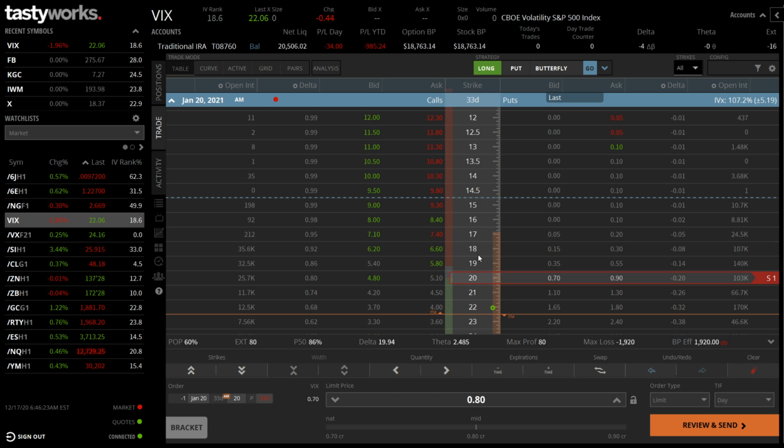Now, if you're the kind of person that does not want to put an undefined risk trade into their portfolio, whether it's simulated trading, paper trading, or not, right? Then I can appreciate that. So we're going to take a look at an alternative trade. Though you should know, if you're trading in an IRA, naked puts are totally fine. Naked calls, not so much, depending on your brokerage.